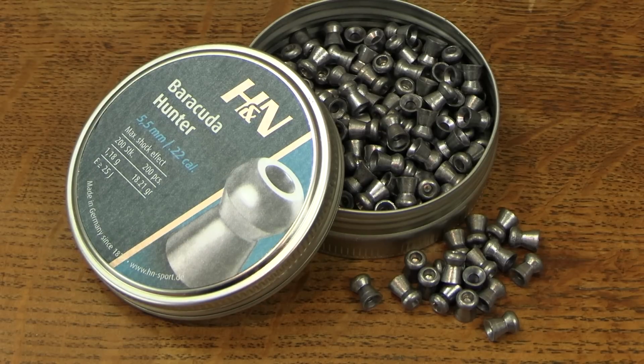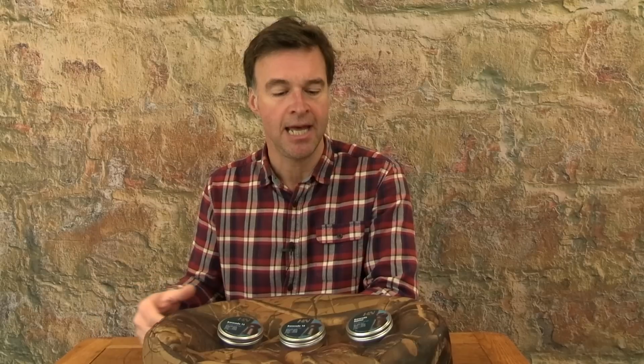The final pellet in this test, the Baracuda Hunter, is a bit different because it has a big hollow point recess which is intended to deliver more shock energy. Now, this is a fairly heavy pellet. Stated weight is 18.21 grains and the head size of these is 5.5 millimeters.